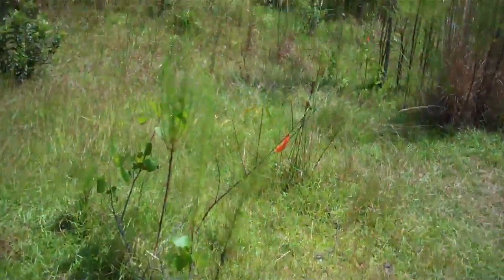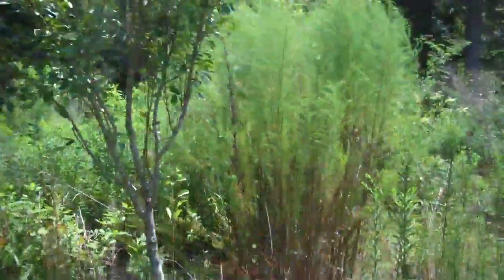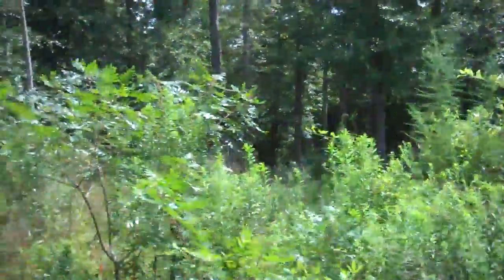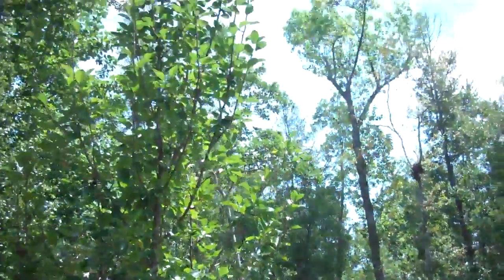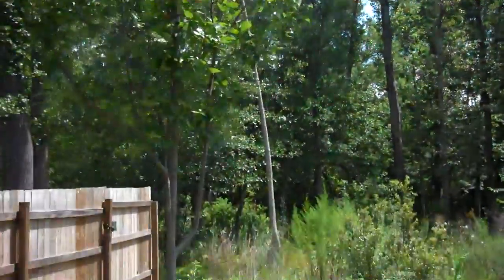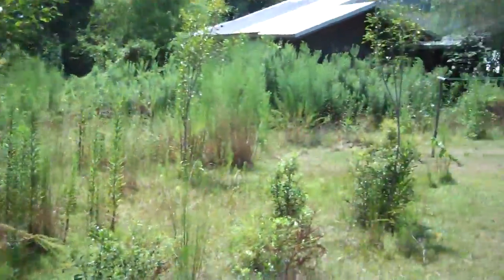Okay, more Japanese plums. And these pear trees were loaded up with pears this year, but they're all gone. None of them hit the ground. The squirrels just got up there and ate them. And I really don't mind. I can go to the store and buy a pear if I need one, and then, like I say, the squirrels will be food in an emergency. All right, that's it for this part.